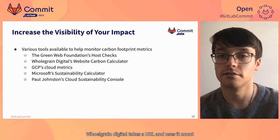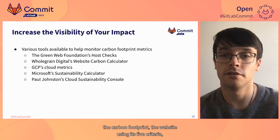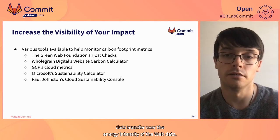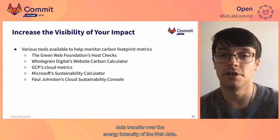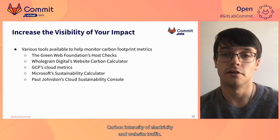Whole Grain Digital takes a URL and uses it to calculate the carbon footprint of a website using its five criteria: data transfer over the wire, energy intensity of the web data, energy source used by the data center, carbon intensity of electricity, and website traffic.